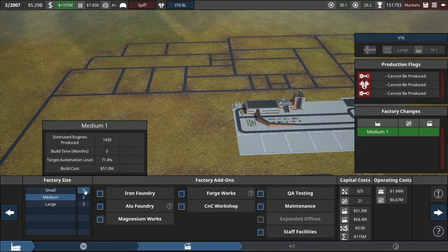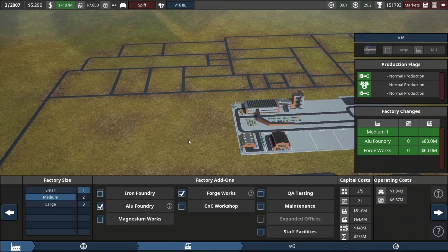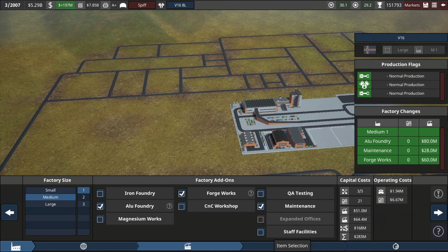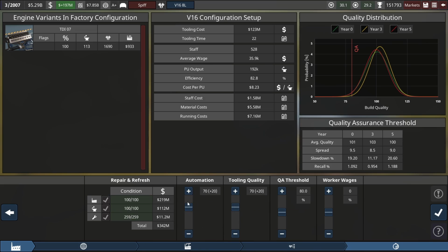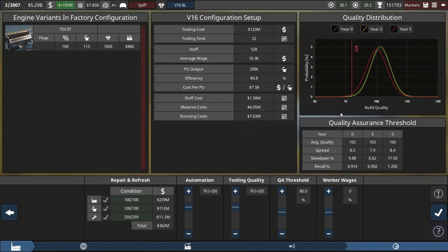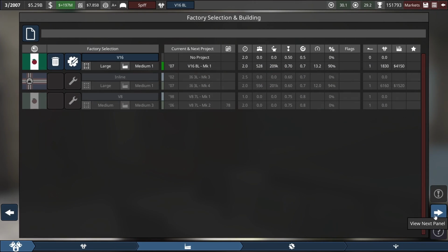Initially, I'm going to guess that we only need medium one, but we've got the plot there if we need to upgrade. Checking in the maintenance building should save us money in the long run. Put in a little bit of automation and tooling quality. Costs us a bit to outlay, but it does bring down the cost and improve our overall quality. And I've decided to chuck in a staff facility here, just because it's a brand new site, so they don't really have that skill built up.